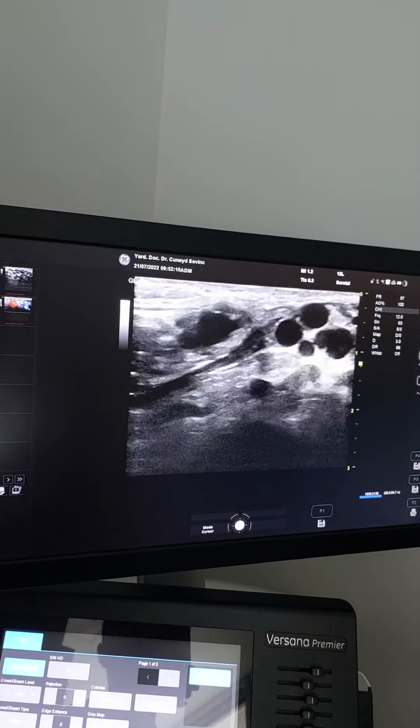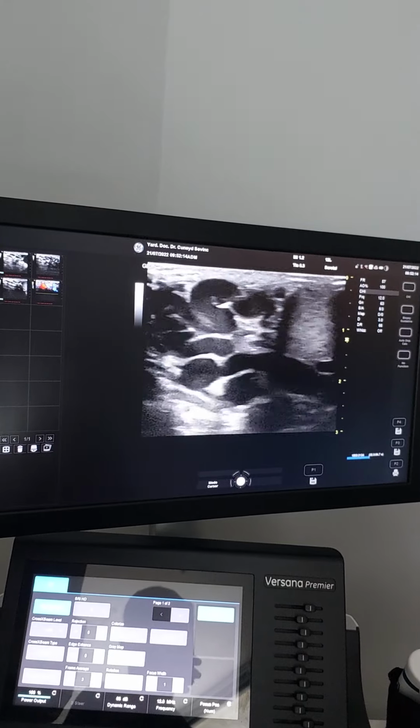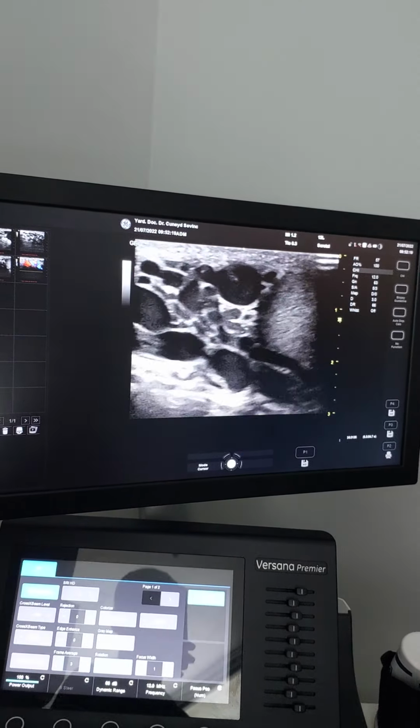This is a very good candidate for this operation. His testis is a little smaller than the right one. He needs the operation.